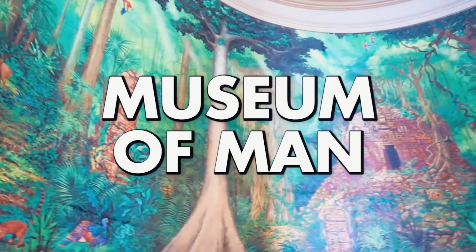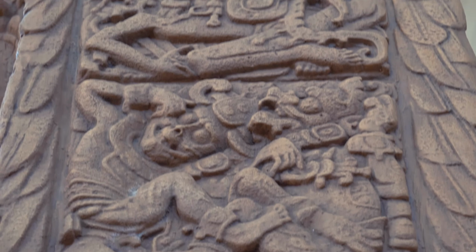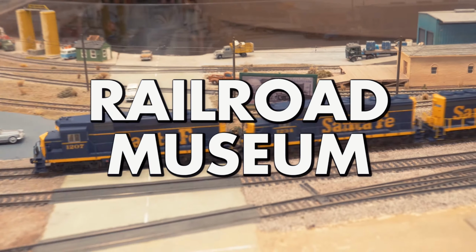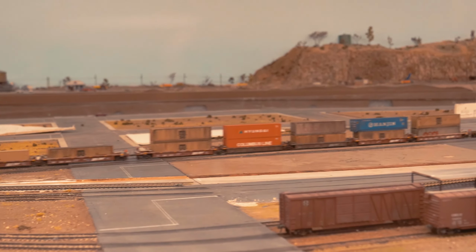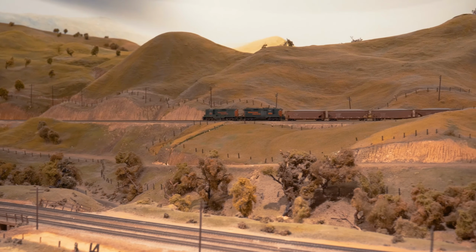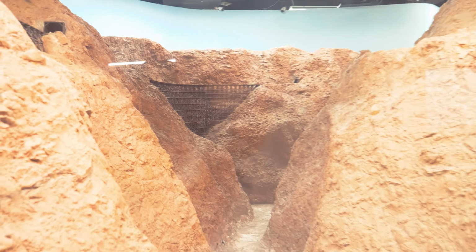Just like I'm using video, the Mayans were big time storytellers 2,500 years ago, and they carved theirs into sculptures using hieroglyphics. The Railroad Museum has an entire city of this kind of stuff. It's literally Mr. Rogers' house on crack. I don't think I learned anything at this museum, but I did spend way too much time staring at all this.